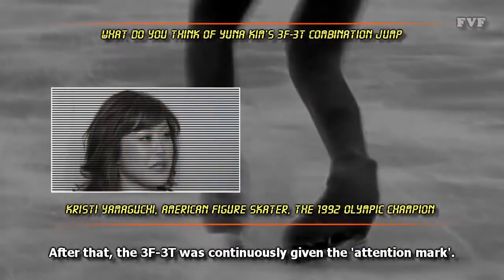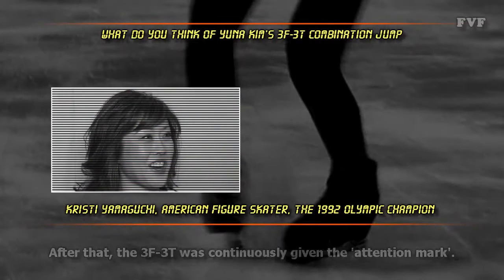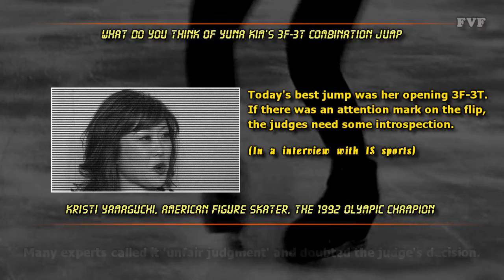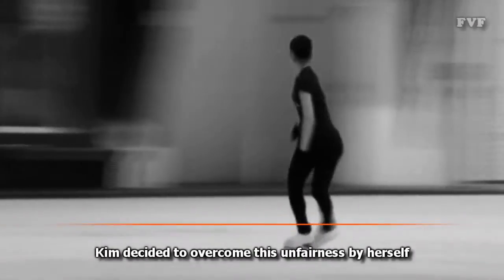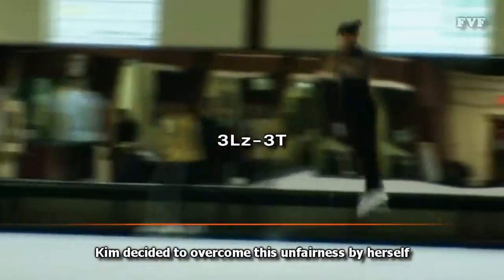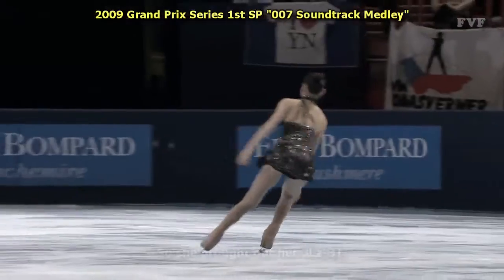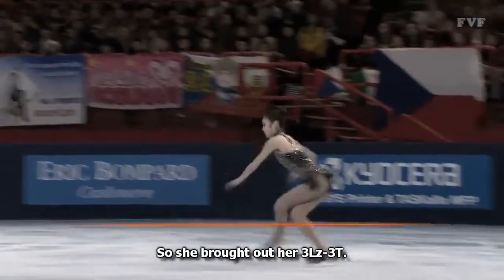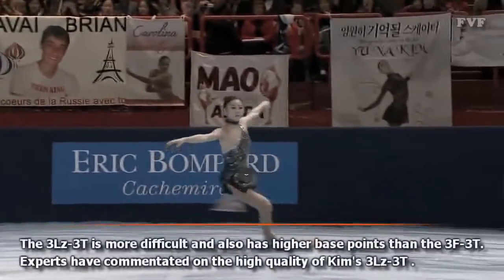Such power and speed on the ice, so right here, this is triple lutz, gorgeous, right into the triple toe loop, perfect.